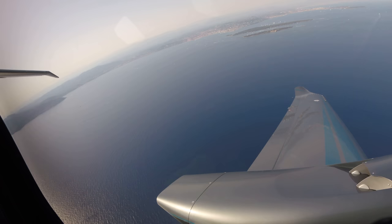Oscar Golf Zulu, continue as cleared. Call you back for higher. Oscar Golf Zulu, climb flight level 80. Climbing flight level 80, Oscar Golf Zulu.